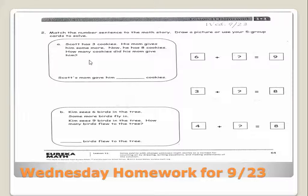Afterwards, you are going to box the keywords. And what are the keywords that we have here? Some more. This is really important because this is what we need to find out how much mom gave. So that would be the keyword I would circle. And we have to finally write this number sentence afterwards. So we also have to find which number sentence matches this math problem.